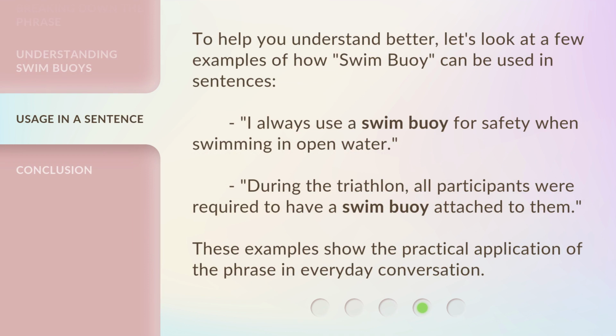To help you understand better, let's look at a few examples of how swim buoy can be used in sentences. I always use a swim buoy for safety when swimming in open water. During the triathlon, all participants were required to have a swim buoy attached to them. These examples show the practical application of the phrase in everyday conversation.